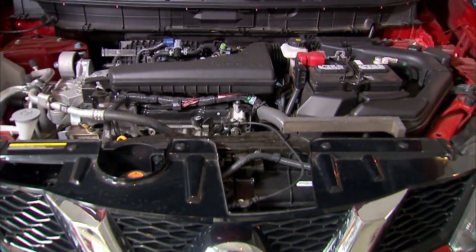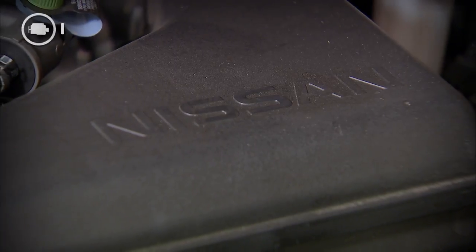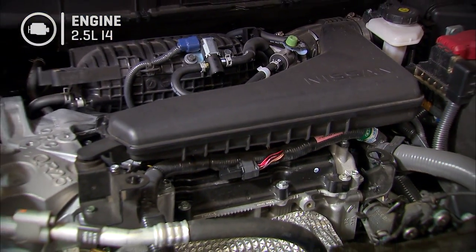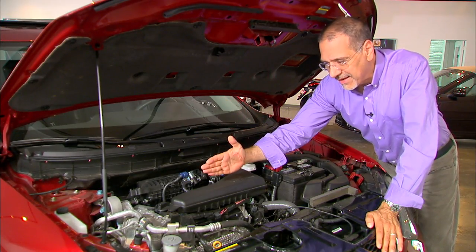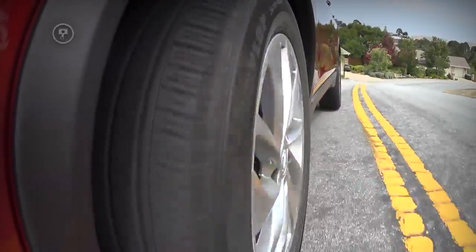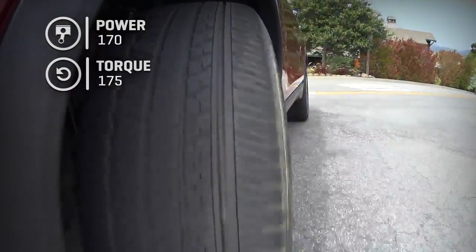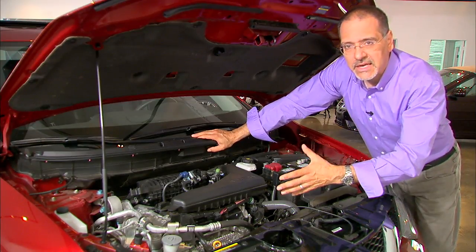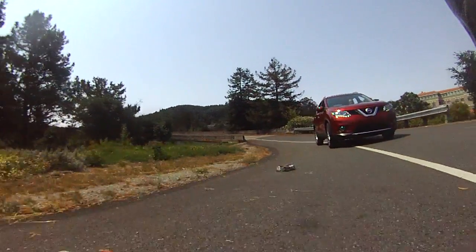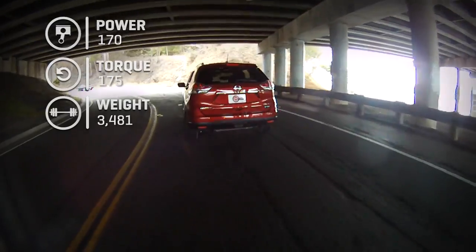Now, under the hood of a modern US spec Rogue, you find a rather modern but unremarkable engine. It's a 2.5-liter inline four, so big as fours go, but small as engines go. Standard configuration is sitting sideways like this, driving the front wheels, or you can also get all-wheel drive as an option. The numbers on this guy are 170 horse, 175 foot-pounds of torque. You know, fine. There's nothing tricky going on here. No direct injection, supercharging, turbocharging. It's got variable valve timing. Lawnmowers have that now.